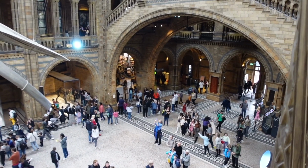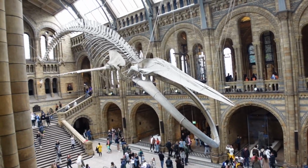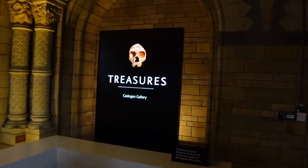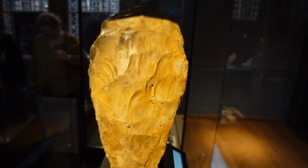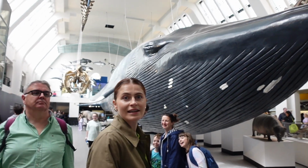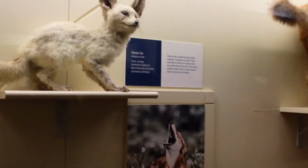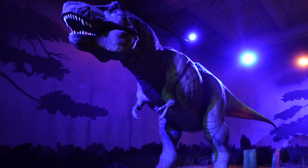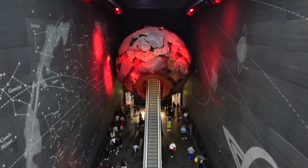Inside you can explore exhibits ranging from dinosaur skeletons to life-size blue whales in this iconic Gothic revival building. Straight as you enter, the whale has a name. He's called Hope. Very cute. The museum's collection contains over 80 million items spanning billions of years, and this place can get very busy, so try to avoid peak hours or weekends.